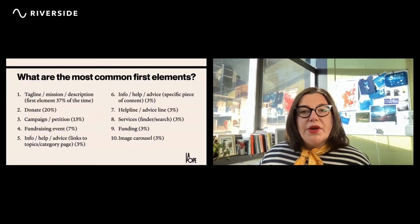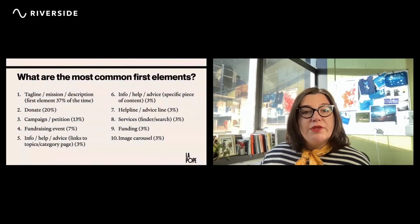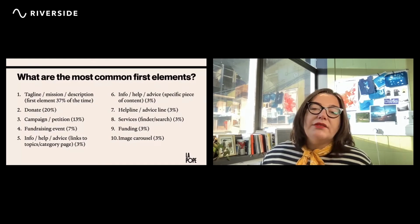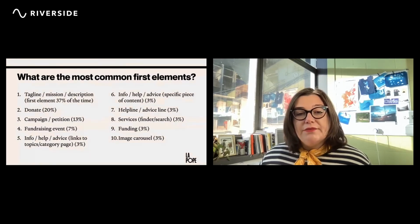Out of all the elements, only 10 appeared as the first one on the homepage. They were the tagline, mission or description, donate, campaign or petition, fundraising events, the two different types of info, help or advice, a helpline or advice line, services, funding, and an image carousel. This is a diverse list, and what I think it illustrates is that there's no single way to do a homepage. There's no rule that says that donate has to be at the top. It comes down to what matters most to your users and your organization.